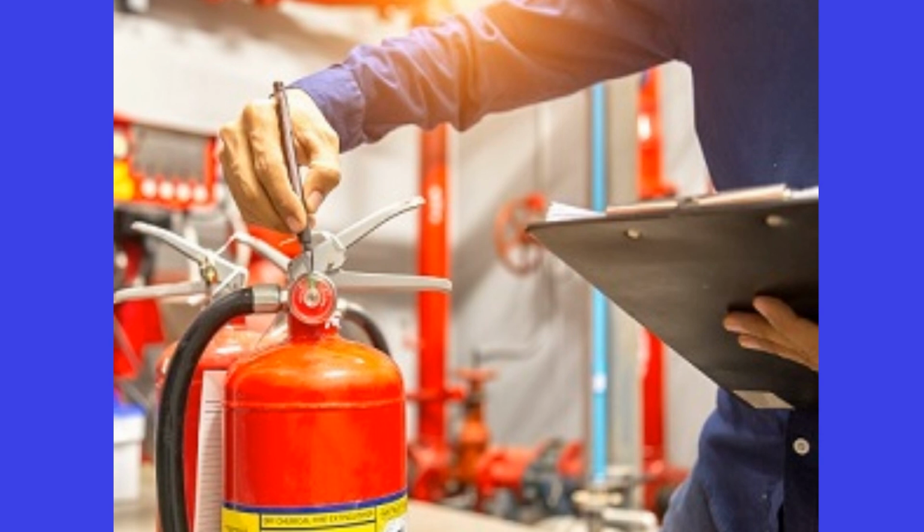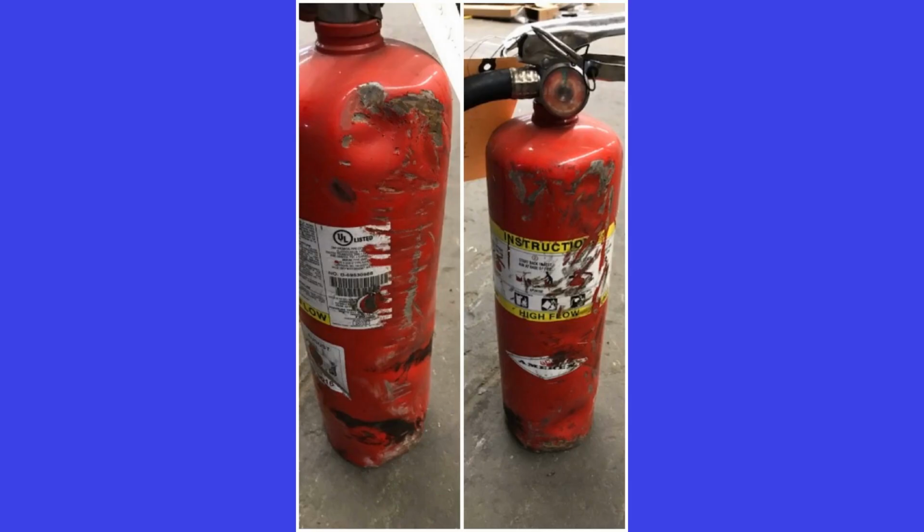Now check to make sure the pin is still in place. This is always something that we are continually encountering because of the way in which the pins are held in to the fire extinguishers. If the pin gets bumped out of place, it leads to the chance of an accidental discharge. Then look also for rust on the container and ensure that the label's in good readable condition.